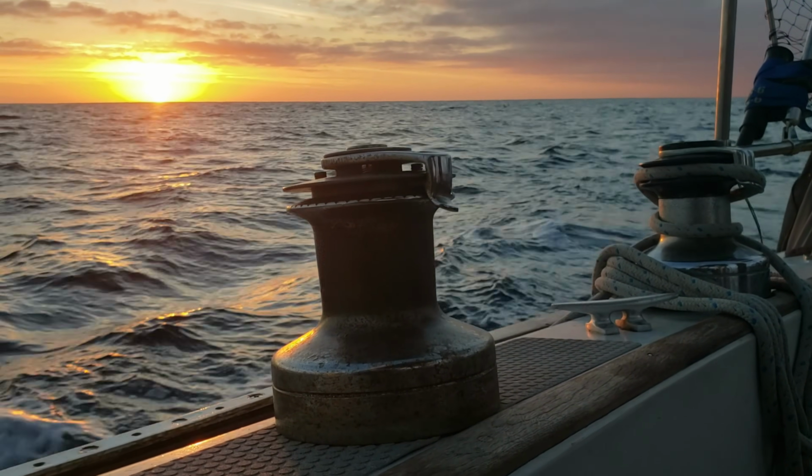We are in San Diego, just about to leave for Mexico. All right, we're just leaving San Diego. It looks super late, but it's only like 6 p.m. It's just that time of year. Yeah, and we are finally headed to Mexico.